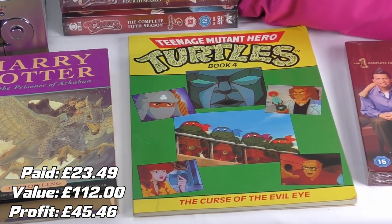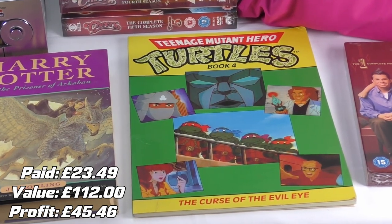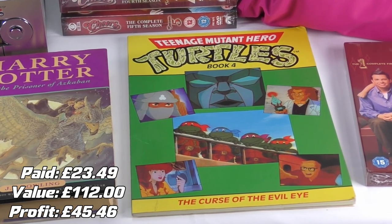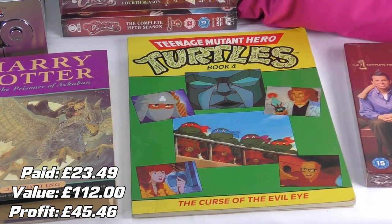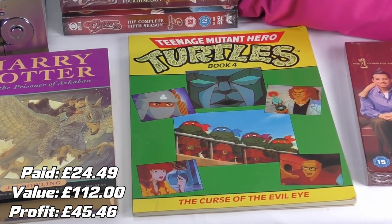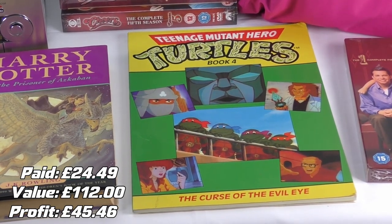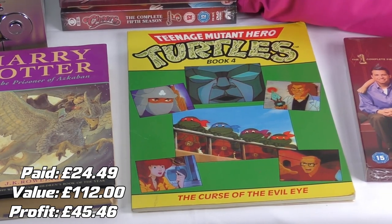I think when I've looked, I can probably get around £15 as a job lot for all of the books together. But I'll be honest, I haven't written down any prices on this because I can't remember how much I paid for the others. But we paid £1 for this one today. So that should still net us around £4 to £6 in profit. But I haven't got an exact number there, so that's not being included in the total for today.